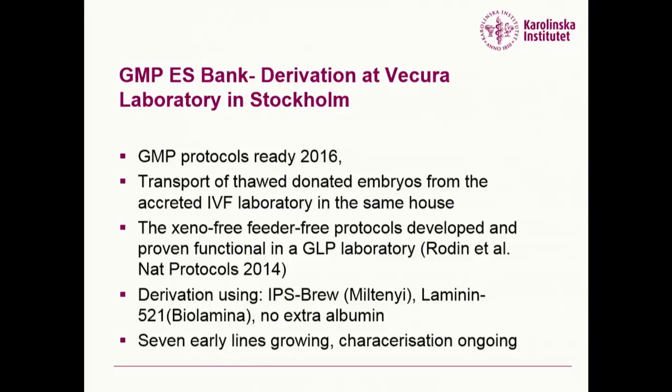We have a good manufacturing practice quality laboratory in the same building as our laboratories are, and it works well, making clinical grade cells for other projects. And we started making our ES cell lines in that particular laboratory last summer. We can transport the embryos that have been made in an accredited in vitro fertilization laboratory and donated for stem cell treatments of other couples by the patient's consent.